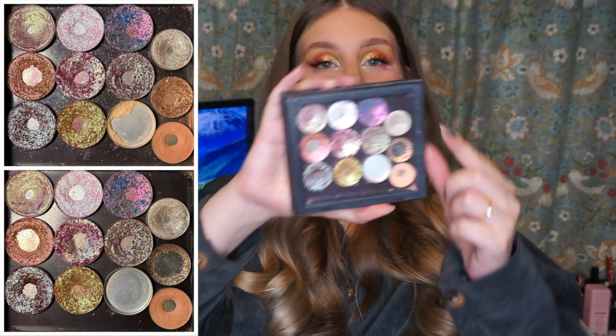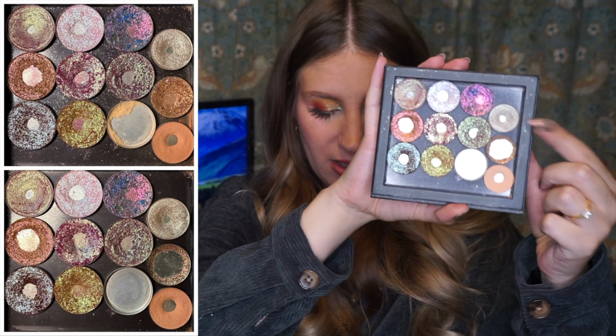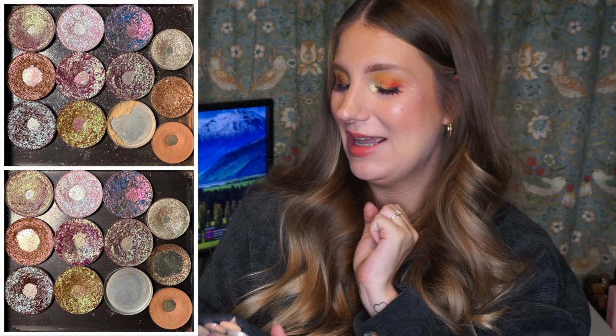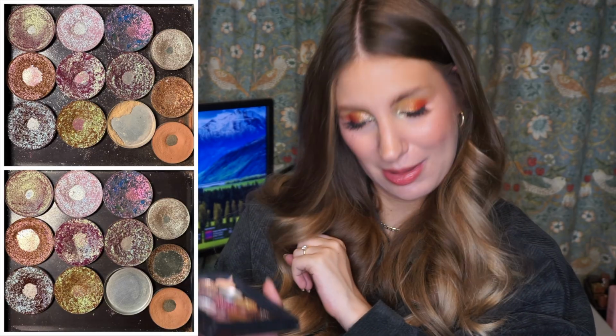Then for the last shades we have my Colourpop shadows right here. For Kaleidoscope I did not reach for it at all. But then below it we have this shade right here called Prima Drama, and I am very, very excited. Hopefully you can see there is some good movement on this shade. It has, yeah, a massive difference, I would say, from last month, at least from my memory.